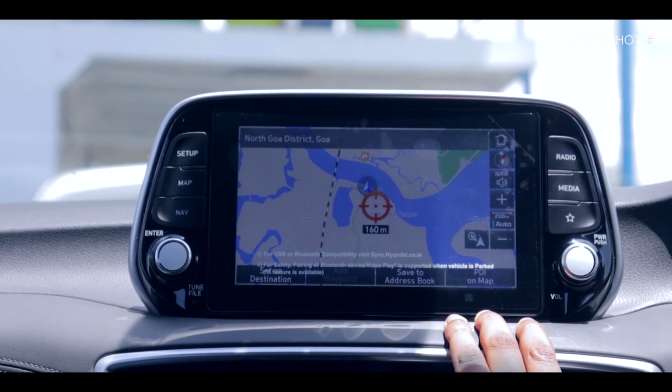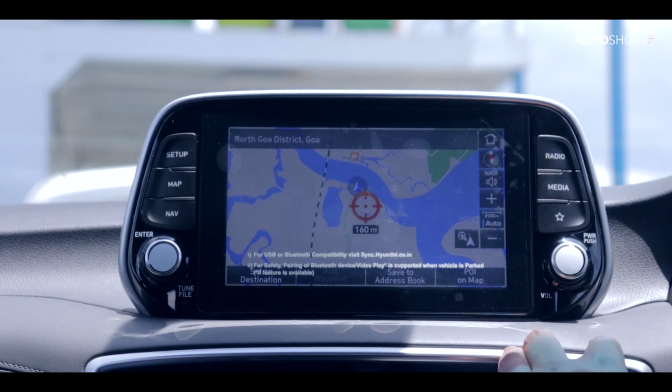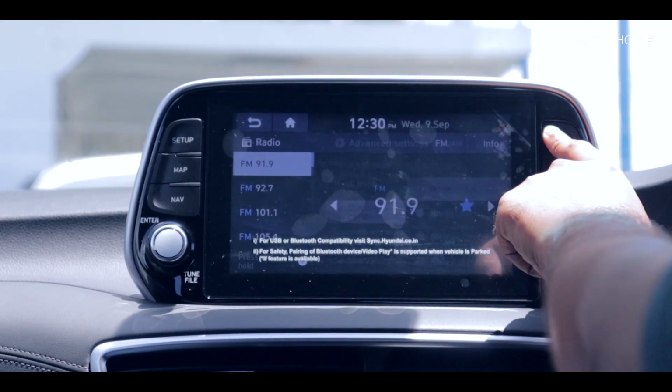Here we have the infotainment screen. This is a little smaller than the Creta, but what's good about it is these buttons. While you're driving, you can simply access what you need with these.